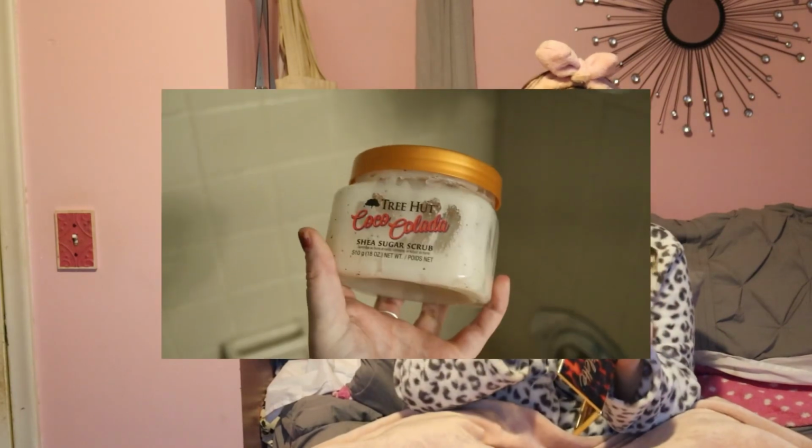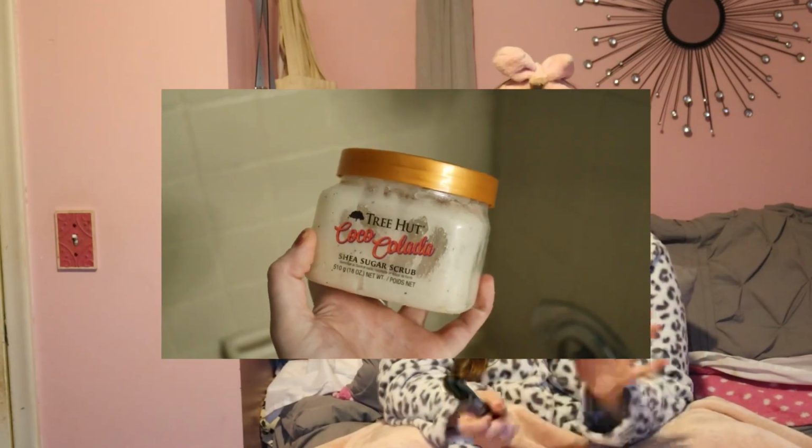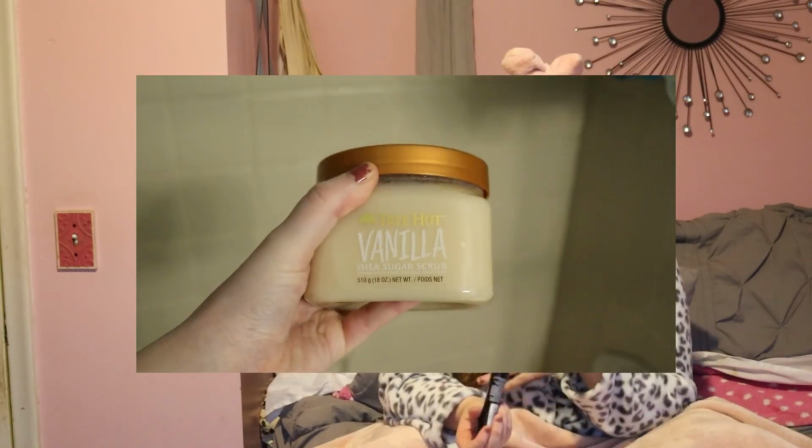I also use some sugar scrub. I've been really obsessed with the Tree Hut brand to exfoliate where I'm going to shave. I've been using Coco Colada, but I just bought a vanilla one. All of their stuff smells so good, and exfoliating before you shave is supposed to help, I think, open the hair follicles so you get a closer shave. I'm not 100% sure with everything I'm saying, but I'm trying to rack my brain of all the information that I've kind of forgotten but also implemented into my own routine.